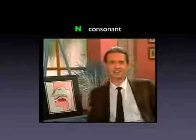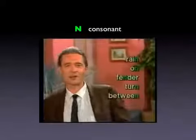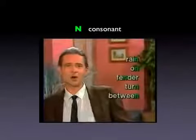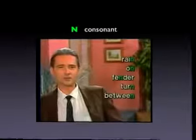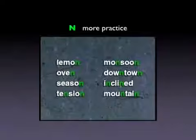Now, sustain the N in these words. Rain. On. Lemon. Oven.